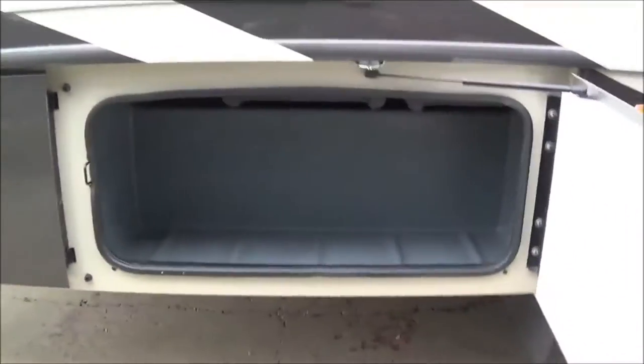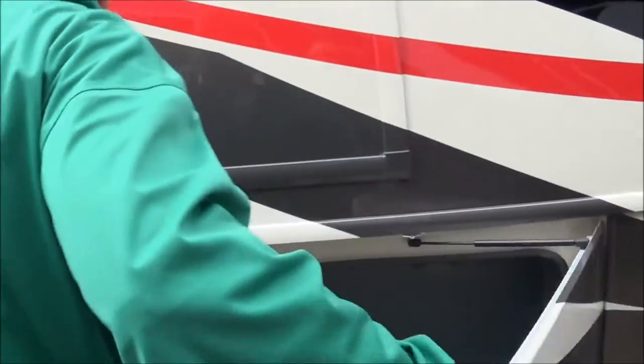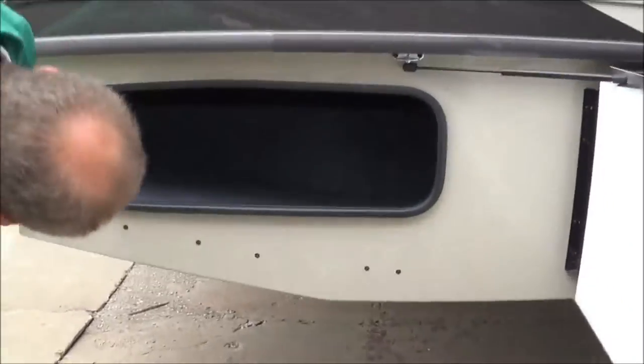So see here, we have some more storage. It does go all the way through, and you got your black and your gray tank right there, which is heated as well. Here, we have some more storage. It goes all the way through.